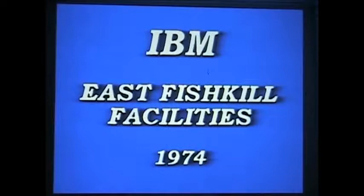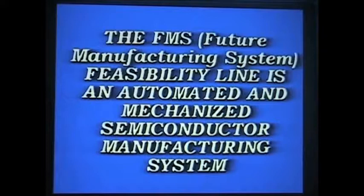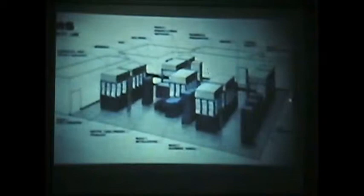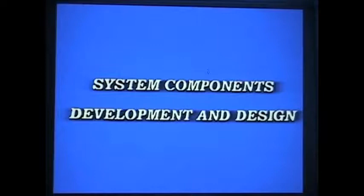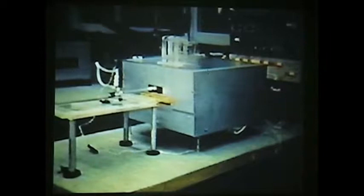The FMS, Future Manufacturing System Feasibility Line, is an automated and mechanized semiconductor manufacturing system. This is an artist's view of what the line should look like. And as you can see, the clean environment is enclosed within those glass windows. Now, we start from developing the components. This is the mini furnace, and we do not wish to use a large furnace. So this is the final version we developed to put on the line. And it will take a maximum of 4 wafers.